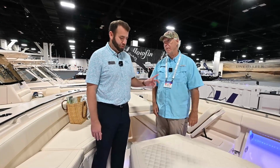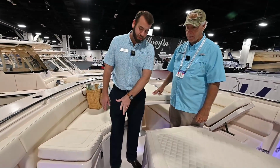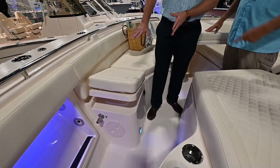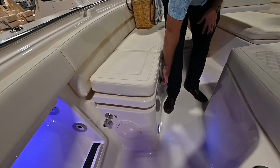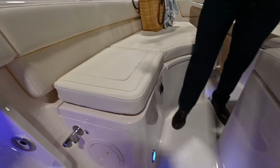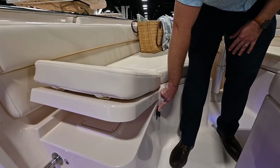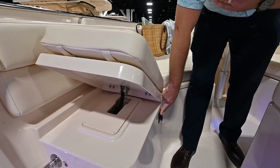And I'll give you one more feature, John. We've got these lounge backrests that fold down flush, again, into that upper level casting deck that you were just talking about. Why don't you show us? So this would be down flush. All the cushions are removable. It's an extension of that casting deck. But when you're ready to have more forward-facing seating, just with the push of a button, it electrically actuates up.